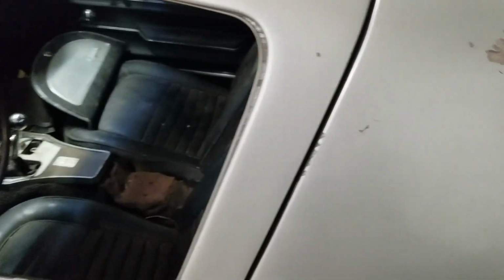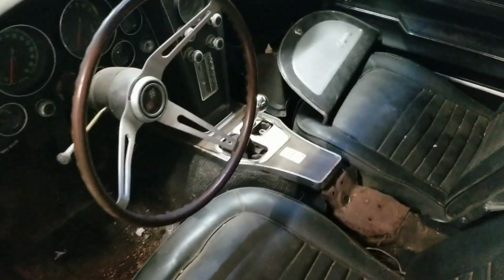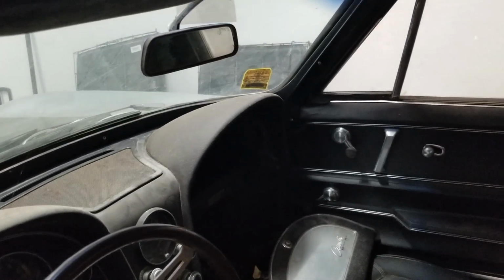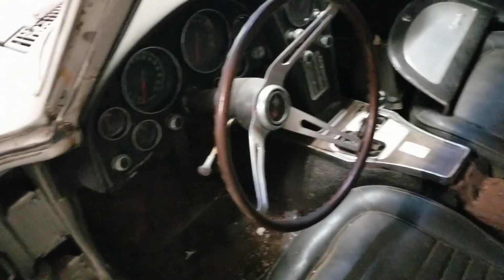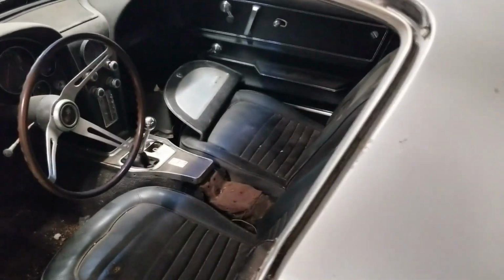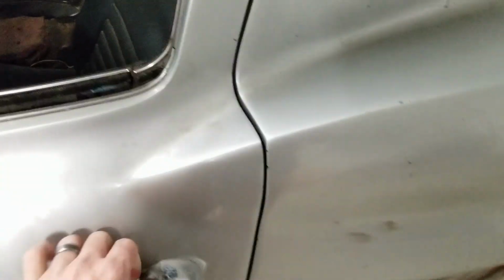You get a look in the inside. You can definitely tell this has been sitting for quite a while. The tags right over there says 1971. So that's the guess. But not too bad. I mean, even the headliner I can reuse. Keep and reuse. It is a really good starter vehicle. Door didn't shut all the way. That's all right.